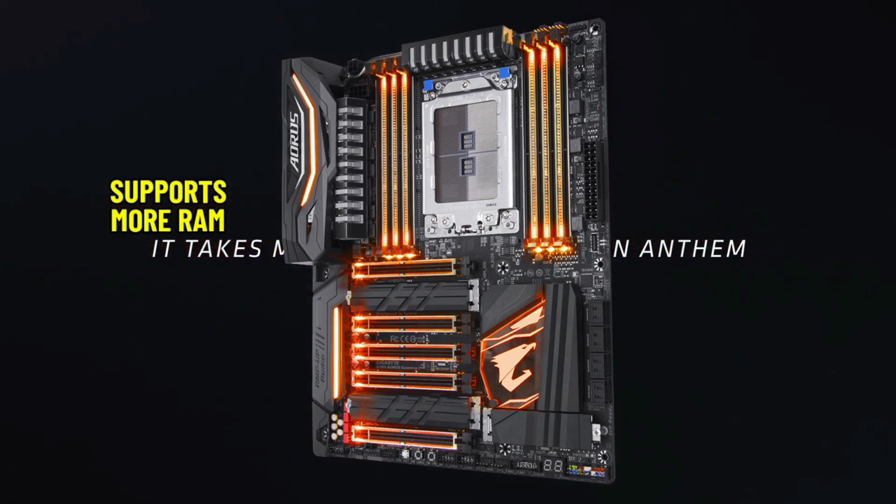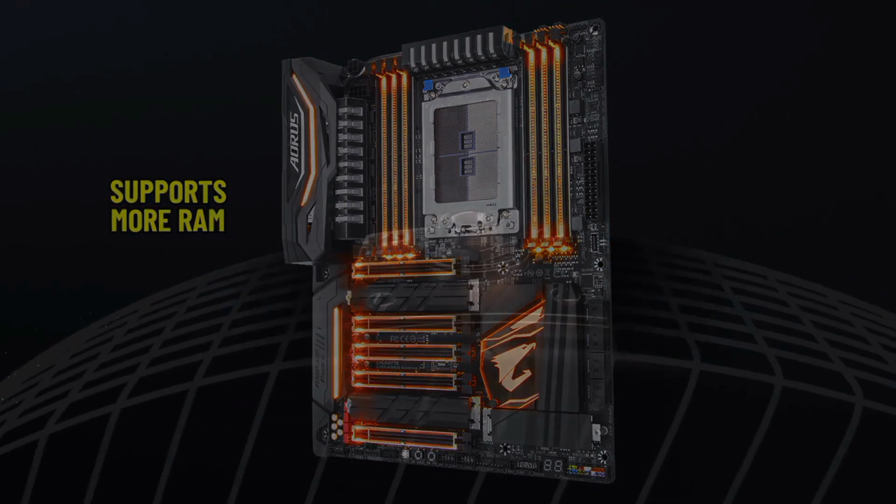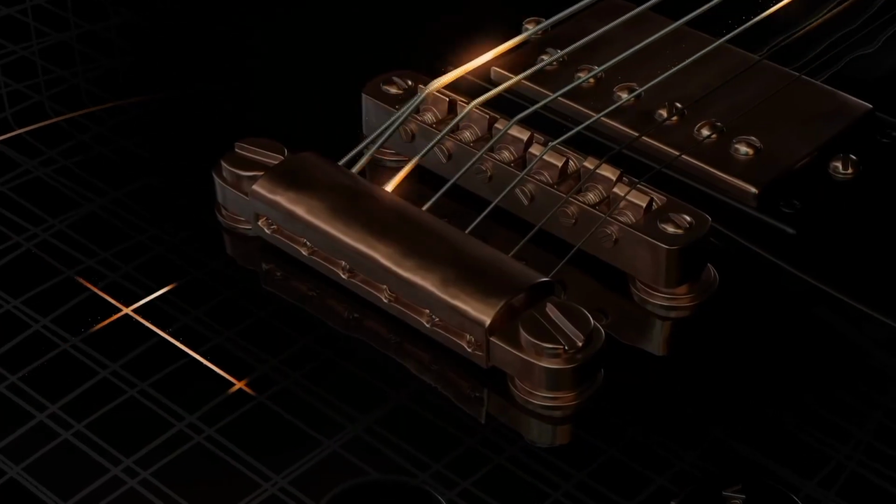The Threadripper CPUs also have more memory and PCIe lanes than the Ryzen CPUs, which means they can support more and faster RAM and storage devices, as well as more expansion cards, such as graphics cards, sound cards, network cards, etc. However, the Threadripper CPUs are not cheap.